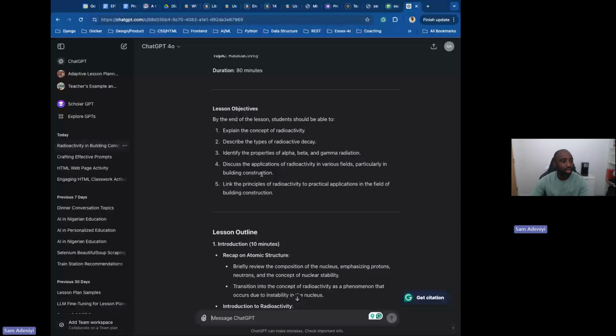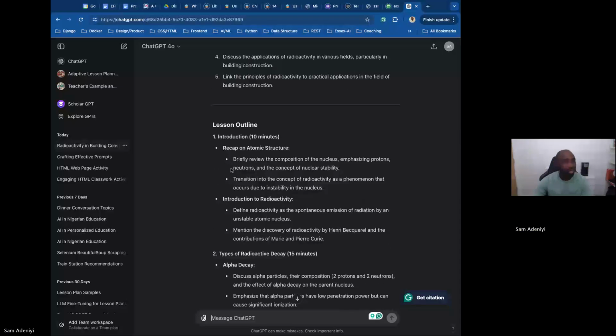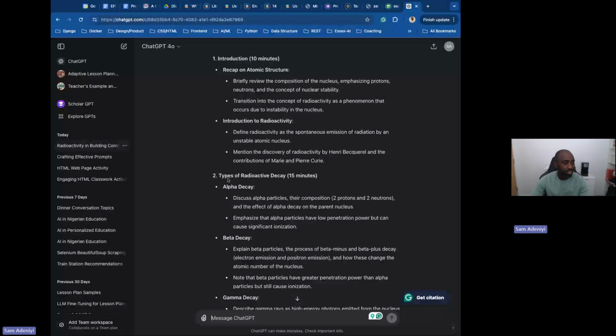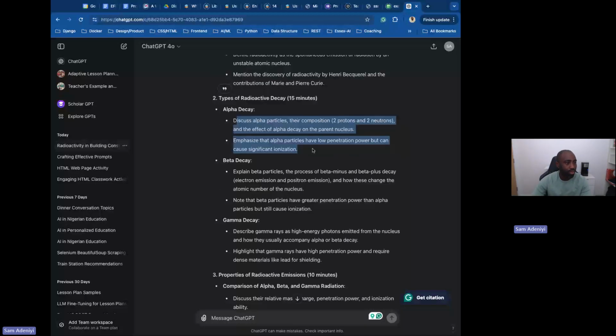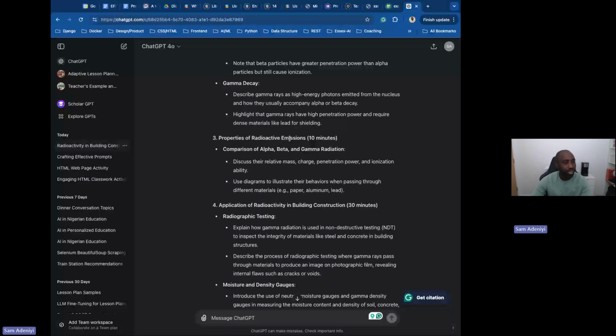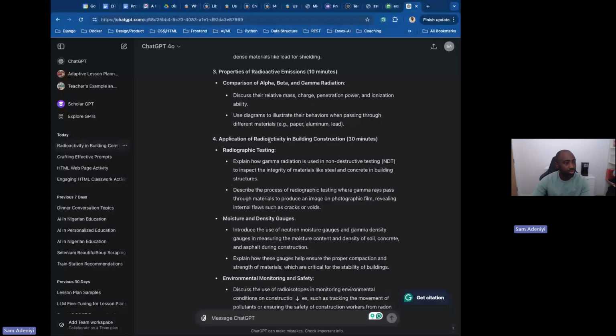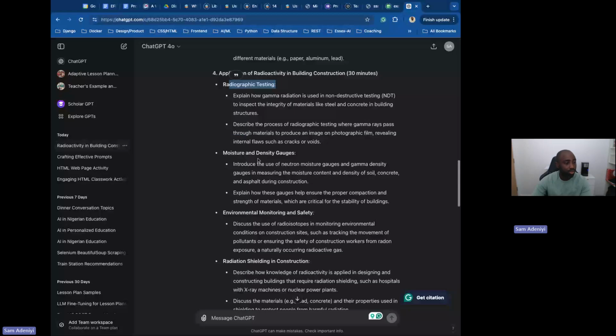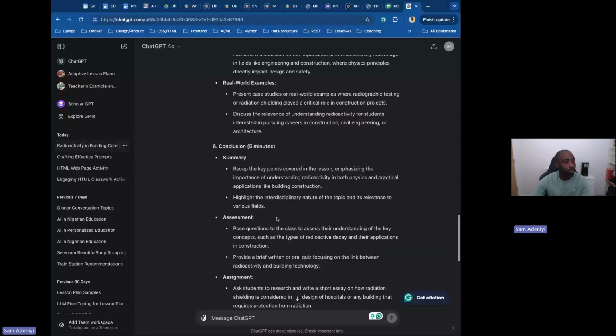Then it does the introduction and recap. I don't know this concept, and I know Olashukwu, since you are the domain knowledge expert, can help. So it's breaking it down into types of radioactivity decay, and it's telling you what to discuss in there, and it's saying the properties of these emissions, and an application of this in building construction. It's doing radiographic testing, and I don't know any of this. Then it comes to the conclusion, and it drafts you this and this.